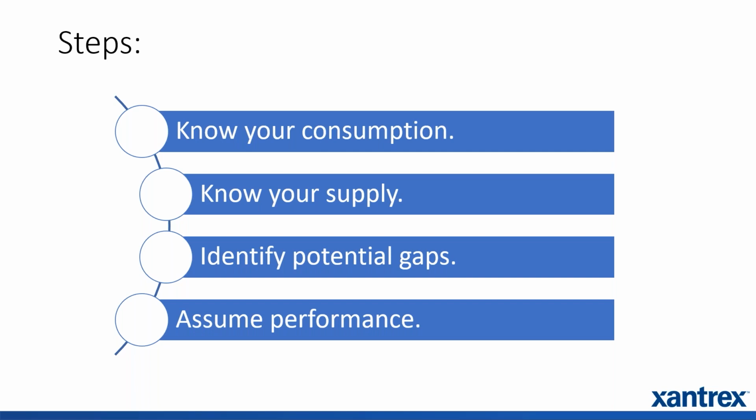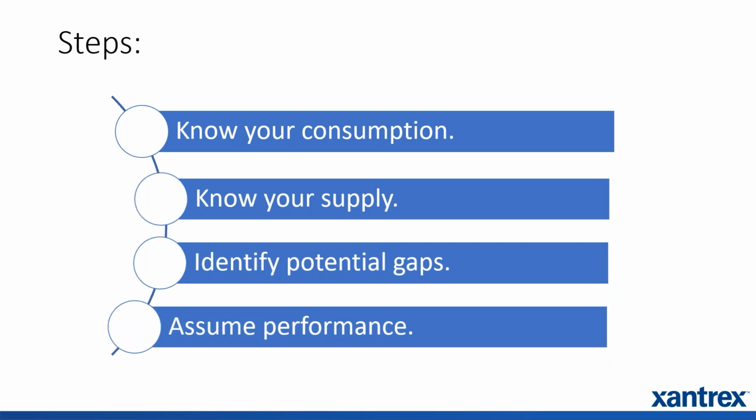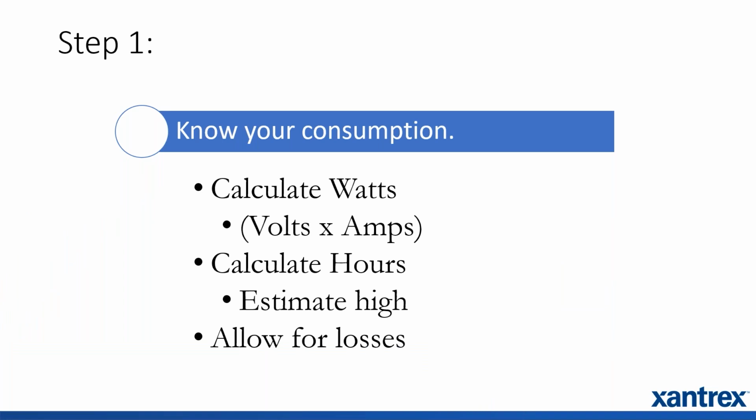The four steps we take in solar are: know your consumption, know your supply, identify the potential gaps, and then assume performance. We'll get into that assume performance, because that's going to be key. First, know your consumption. My advice is to always calculate your usage in watts, since that's the universal, regardless of whether you're pulling from DC directly or converting to AC. Wattage is calculated by multiplying the voltage feeding the load and the amperage pulled by that load, but most devices have their wattage rating printed right on the case.